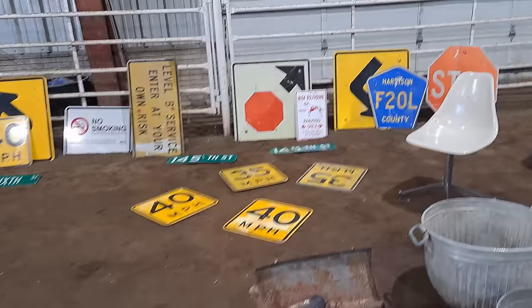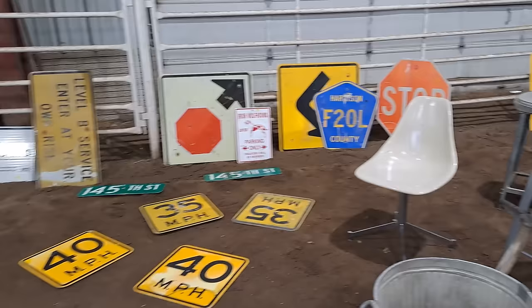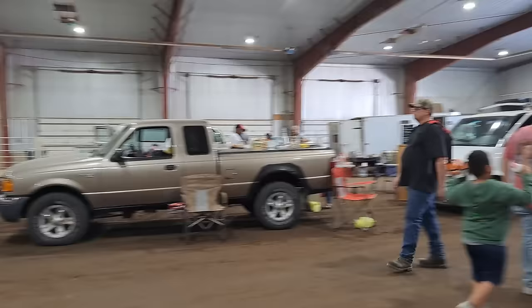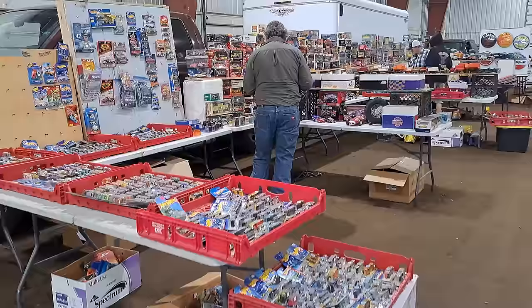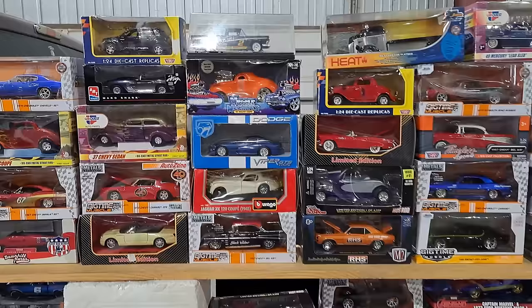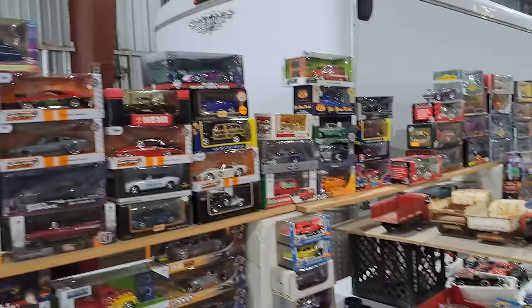Well, here we are inside the building, bunch of road signs and stuff. Some milk jugs. You can see this is the whole inside of the building. We'll do a quick walk through here, but just kind of give you a scan of it first. This is a fairground, so it's an ag building. Here's a sea of die-cast toys, Hot Wheels, different die-cast toy cars. I'll show you some of the ones here. There's an absolute sea of them. There's some older toys along the shelf here.